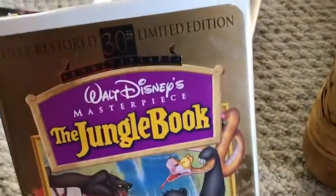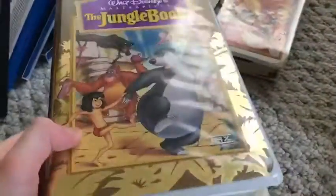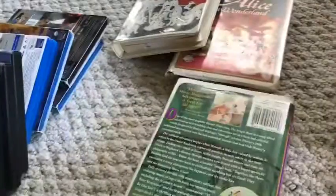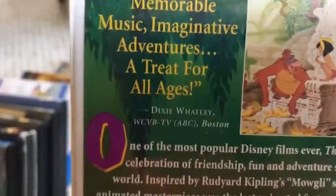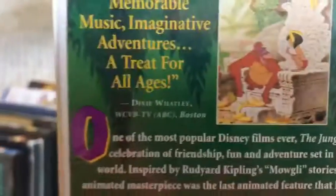Next up is the Walt Disney Masterpiece Collection 30th Anniversary Edition VHS of The Jungle Book. It's THX certified, of course. I kind of like this cover, all gold. Here's the front, spine, and profile in blue. In the back it says, memorable music, imaginative adventures, a treat for all ages.